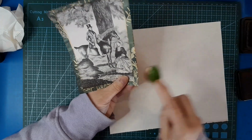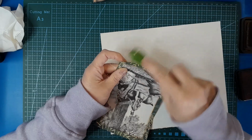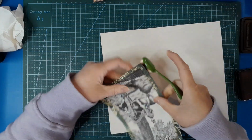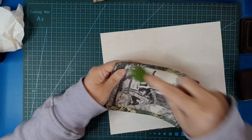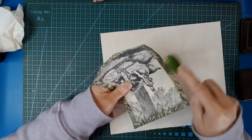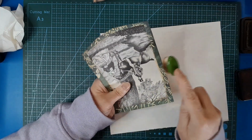So another use for a book page illustration, essentially a full page illustration. If the paper was heavier, I wouldn't have needed to back them because they would have been fine, but no, the paper is very thin. You can see the pattern of the green paper through it.